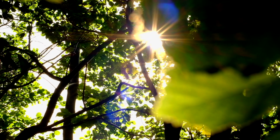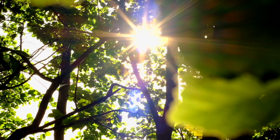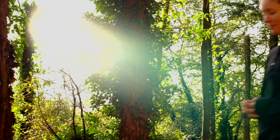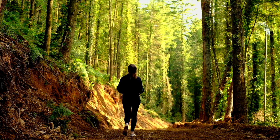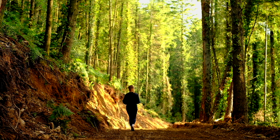Taking the opportunity with the sun shining through the trees, it's really nice just to get out in nature once a day. It's extremely therapeutic for the body and the mind. From the smells and the sights and the sounds, it connects you back with yourself. And a nice brisk walk as well is great to keep your heart nice and strong, and it's completely free.